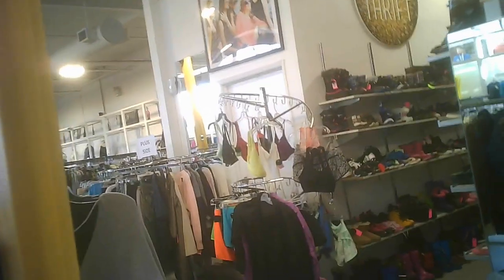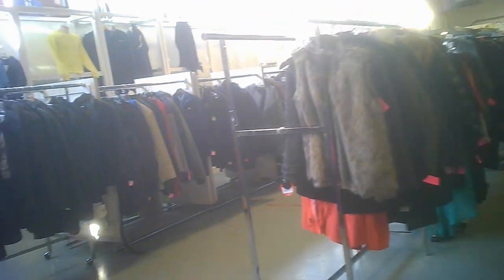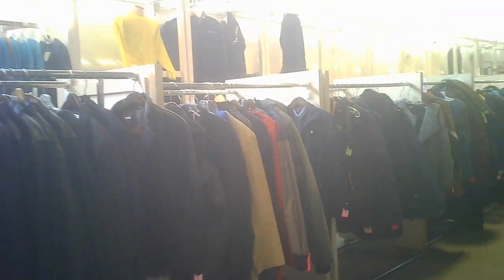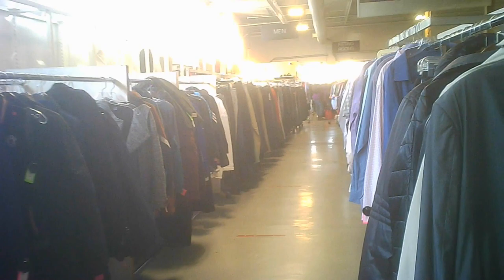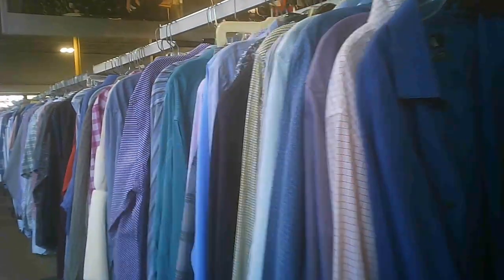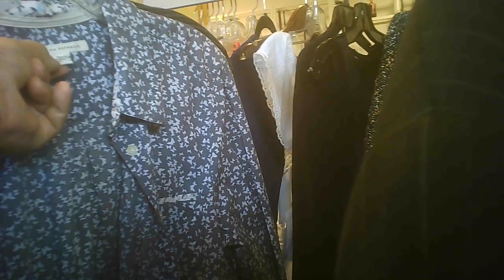So there's like five aisles in here, and it's separated by men's and women's. Going down the second aisle, did the wall side, now I'm doing the center portion. Interesting shirt. Long sleeve.